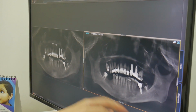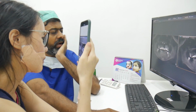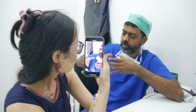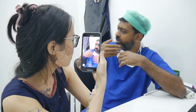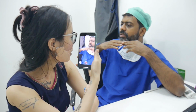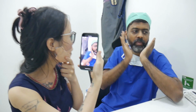Which way do you shape the bone? I have not moved it, it's sculpting. So we literally shape and change the shape of the bone. Everywhere. Because your chin was very much long here. So then we made it a proper shape, or V shape.